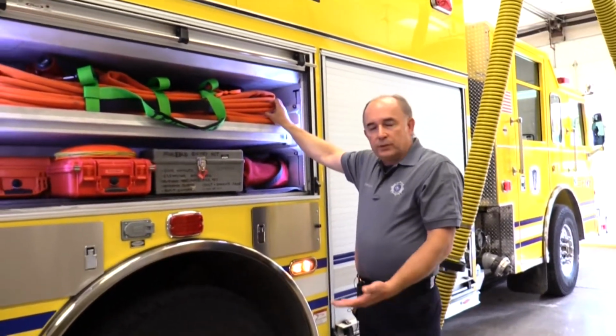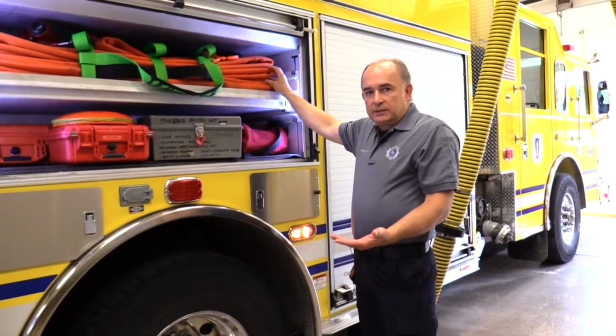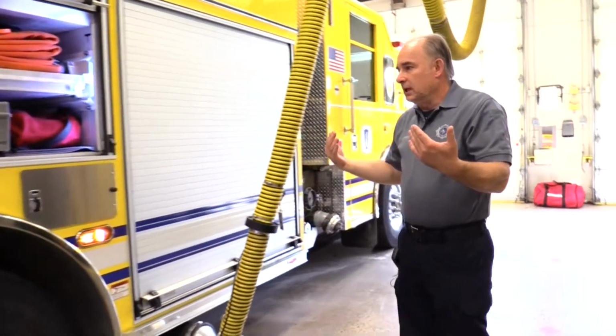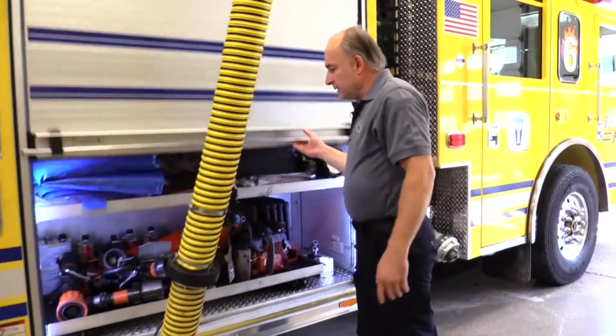So basically, if we were going into a multi-level building in Troy, you'd basically hook this up to the fire department or the FDC, and then be able to distribute water up into a building multi-stories up.